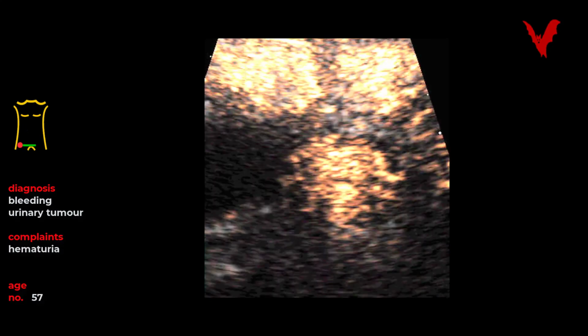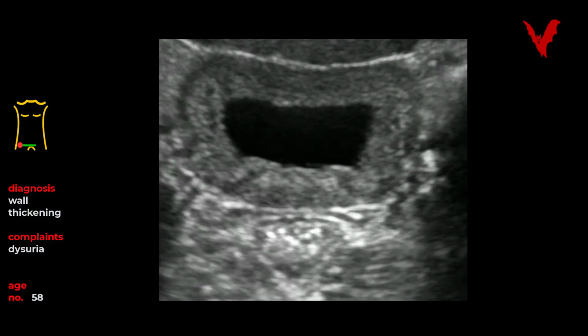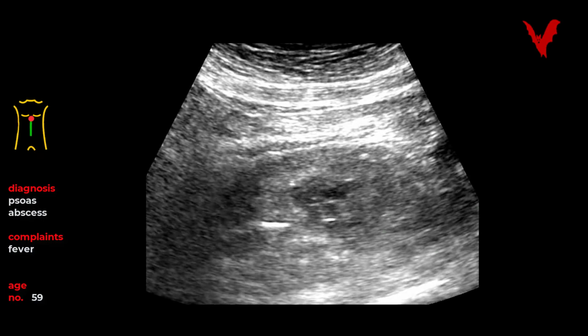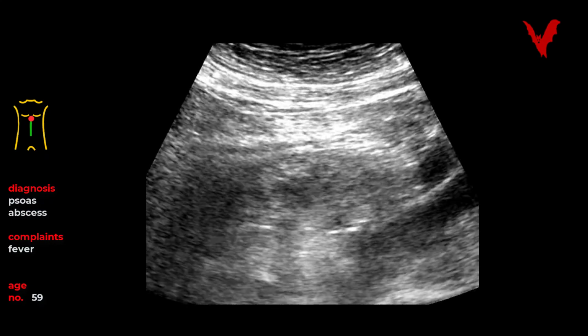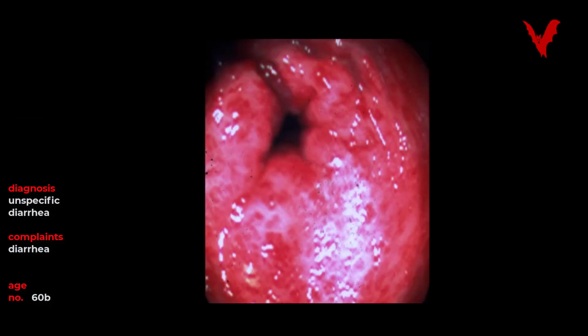whereas in Figure 57 one finds a bleeding urinary bladder tumor. And in case 58, a severe chronic urinary cystitis with a wall thickening. In Figure 59, it is a psoas abscess causing clinical symptoms. And in Figure 60A and 60B, an unspecific diarrhea in echoscopy and endoscopy respectively.